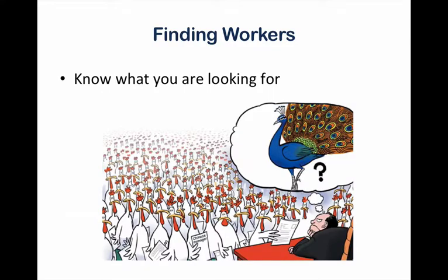Step 1, knowing what to look for. Set hiring selection criteria against a clear job description that outlines the roles, responsibilities, tasks, educational and experience requirements, technical knowledge and skills, as well as the functional competencies required for performance success. If this is not done, a poor hiring decision may be made, which can be very costly in the long run.